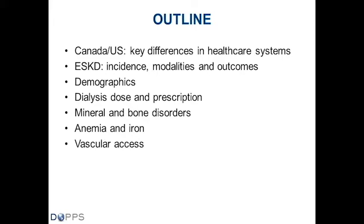So, a brief outline of what I'm going to discuss. Very briefly, I'm going to go over some key differences in our healthcare systems and perhaps how they pertain to the ESKD population. We'll go into incidence, modality types, and outcomes. We'll describe the demographics of the dialysis populations between the two countries. We'll talk about dose and prescription. Then we're going to focus a lot on therapeutics: mineral and bone disorders, anemia and iron. And lastly, we'll touch on vascular access. Next slide, please.